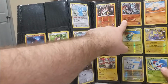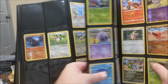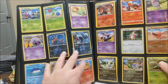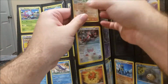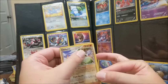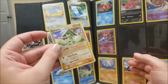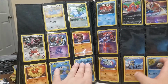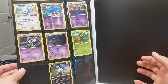Speaking of which, Aaron? Yeah, Aaron gets mad when he gets older. Sharpedo Reverse, they had holos in the pile of holos, so I would put that in there. Oh, another one, I have the Delta Species Cacturne. Mine is reverse, so it has the gold everything in the stamp. So mine's a lot better than this one, but this one's still pretty neato because of different typings and all. Claydols and a Crawdaunt up there. And that's about it for this binder.